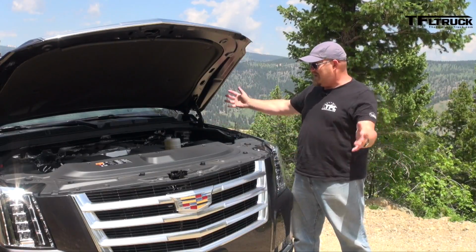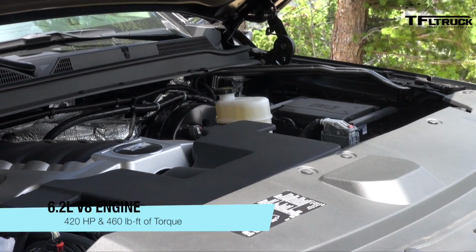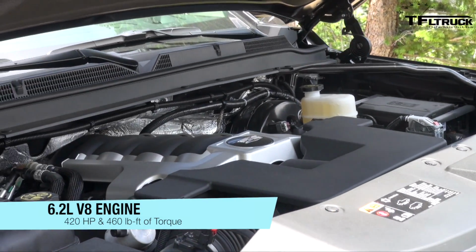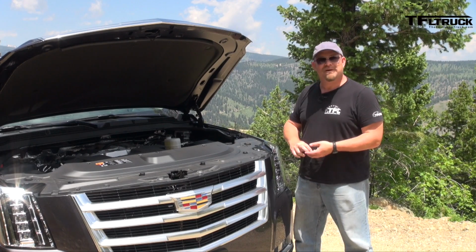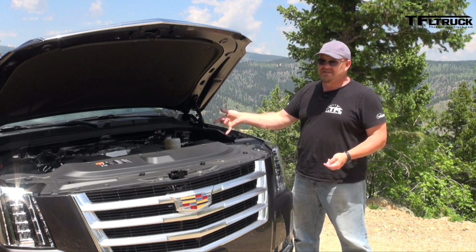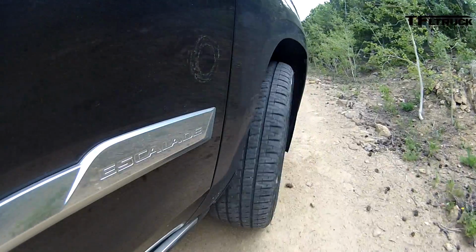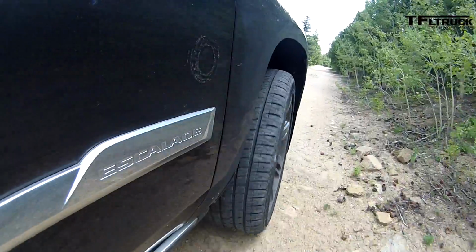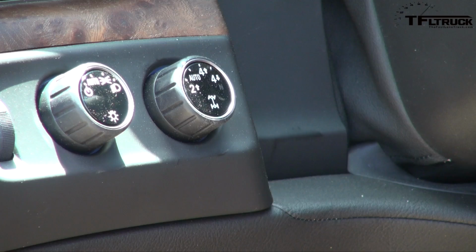Behold, the big, the steamy, the sexy 6.2 liter V8. It sounds really good, but more importantly, it puts out 420 horsepower and 460 pound-feet of torque. And it's hooked up to an 8-speed automatic transmission, which can send power to all 4 wheels because it is technically a 4x4. It even has, on the knob, a little dial that lets you go into 4-wheel drive low.